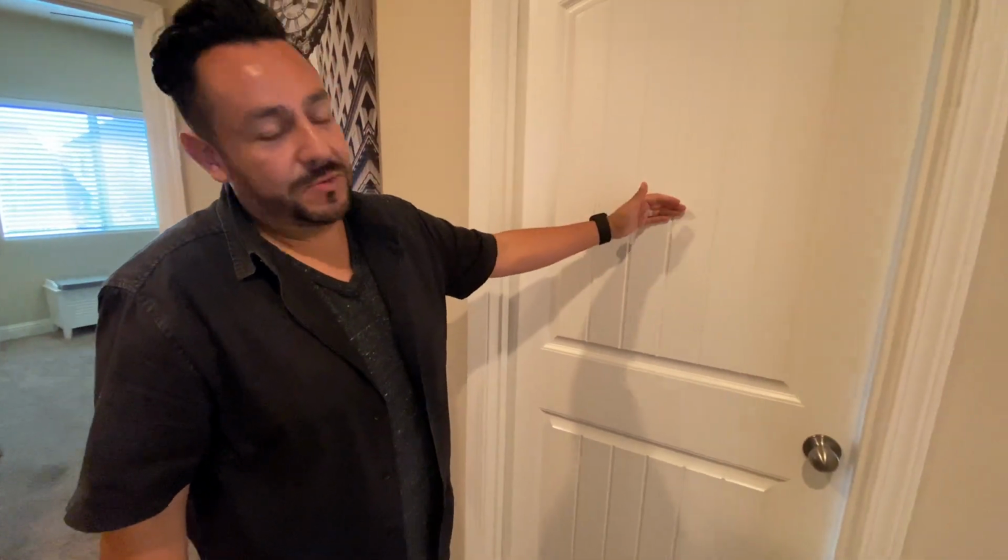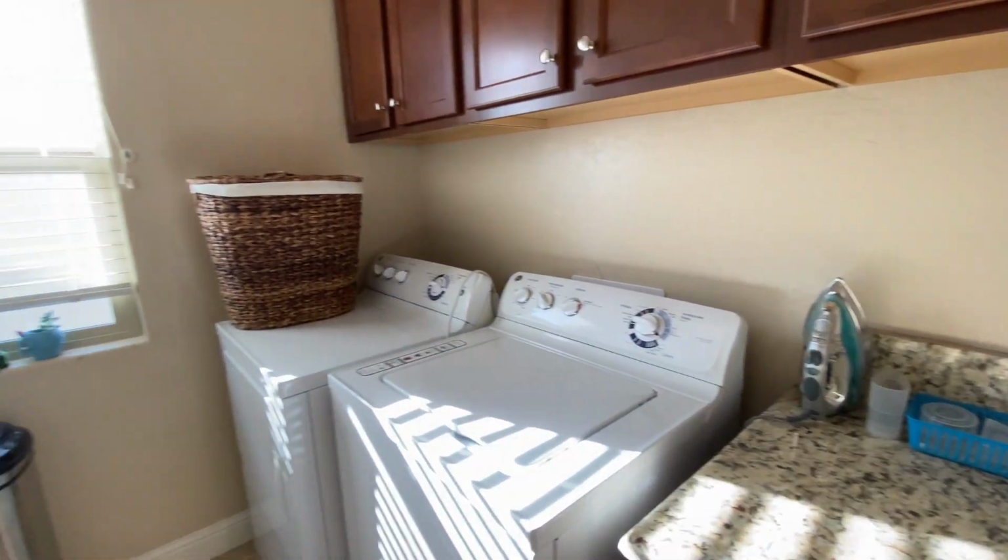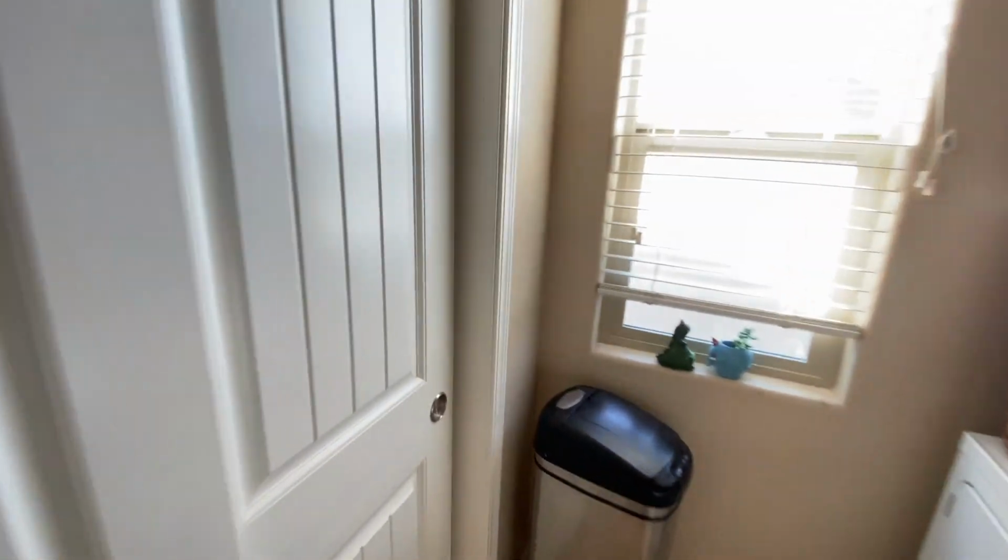And one thing that my wife had to have was the washroom upstairs, of course. So there's the washroom upstairs. And the cool thing about it, granite countertops once again, and you have cabinetry. Not only do you have cabinetry around, but you have closet space, more closet space.